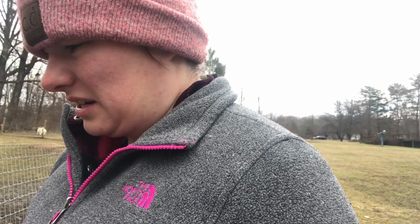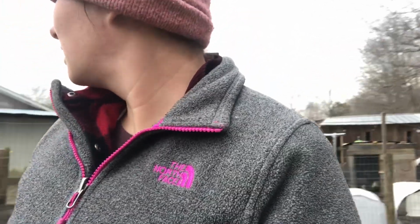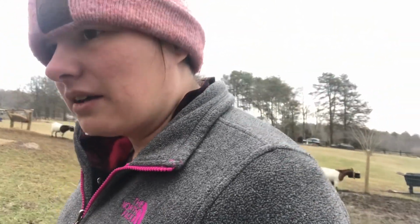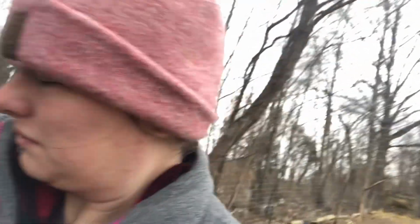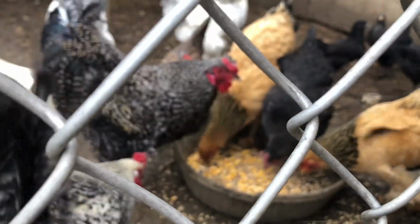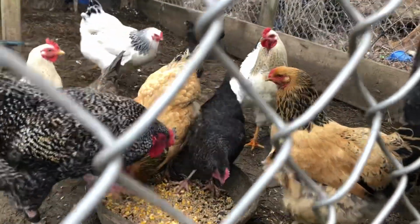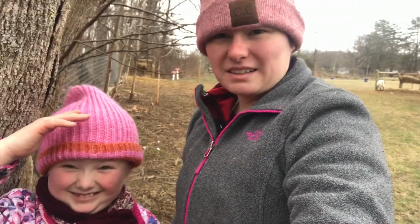Ooh, this is muddy today. That gravel didn't do much for us in the way of laying it down there. It's rained and it's been so wet, the mud just keeps on gathering. Let's give the chickens their feed. Alright, rabbit's done, chicken's done. Let's go get the eggs.